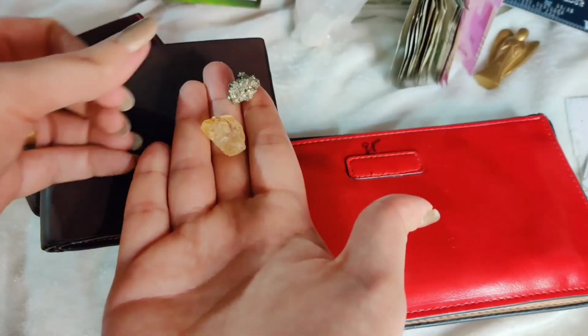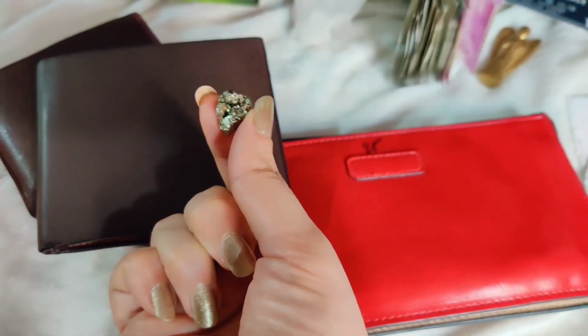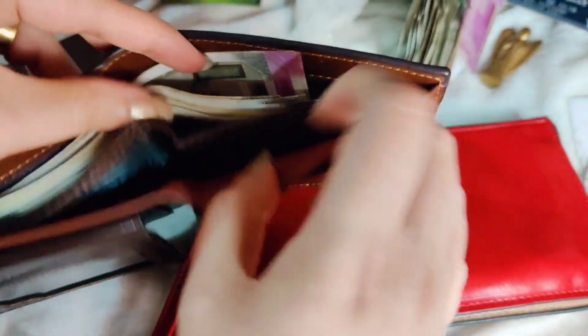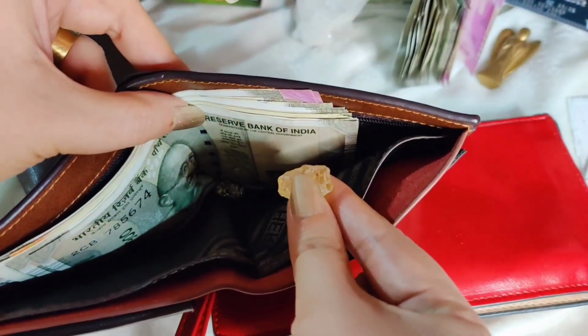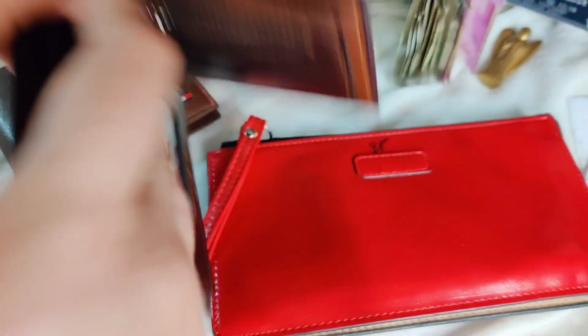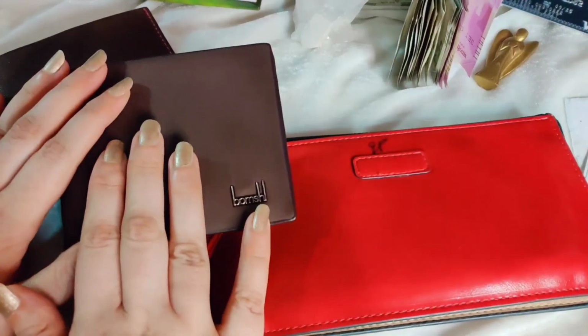So if you have a small citrine with you, make sure it's a natural one and not a heat treated one. So this is a natural citrine, and this is a tiny piece of pyrite which fell out of one of my clusters, so I kept it. So you can take these 2, or you can have any one of them and place it where you're keeping your notes. So just have your citrine and your pyrite with the notes that you have in your wallet, and you have created the magical energy of abundance in your wallet for yourself.